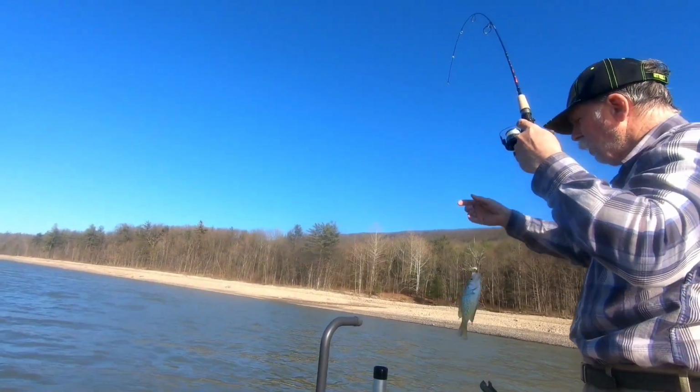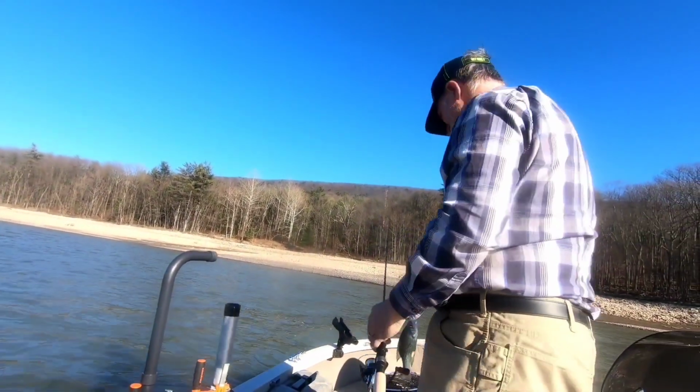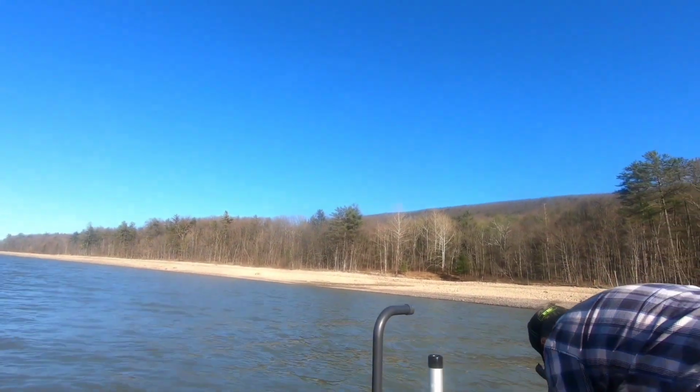It's a little tiny one. That's what I'm using. Yeah. My Lake Oneida thingy. Well, I always thought those would work, and I brought all of mine with me, so.